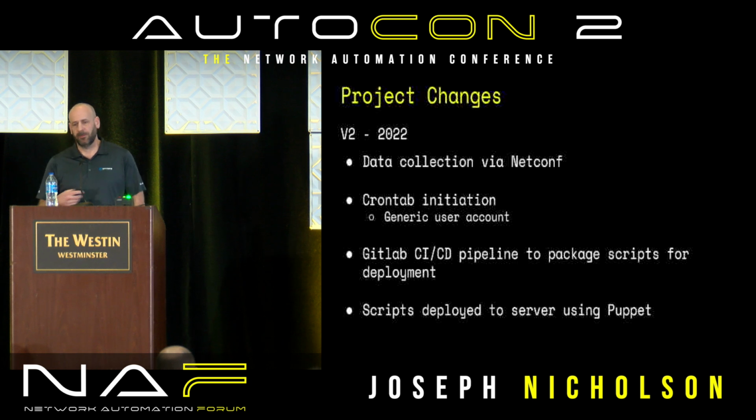And then I started experimenting with Gitlab CI/CD pipelines to package the scripts into a Debian package and put it into the repo that we have on the network for packages. And the SAS team's Puppet instance will come along every hour, pick up a new version, and go install it on the server for me. So everything gets deployed in a more automatic fashion, as opposed to me just updating scripts and moving them wherever.